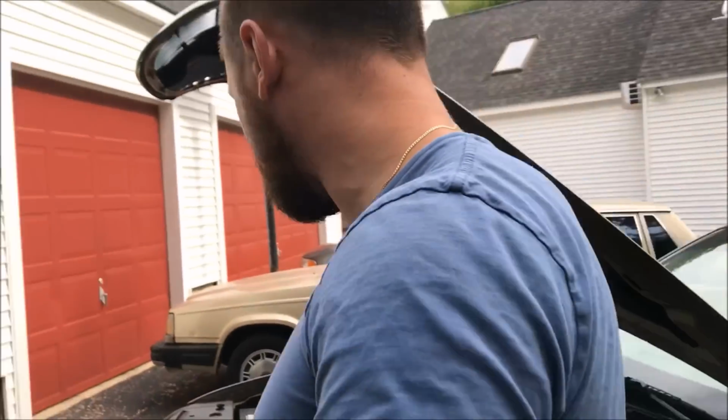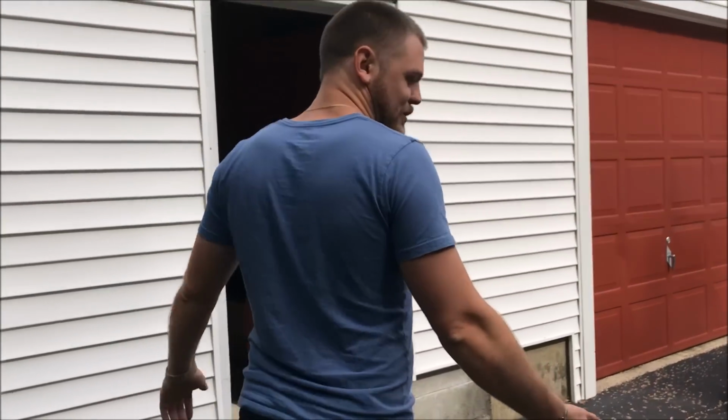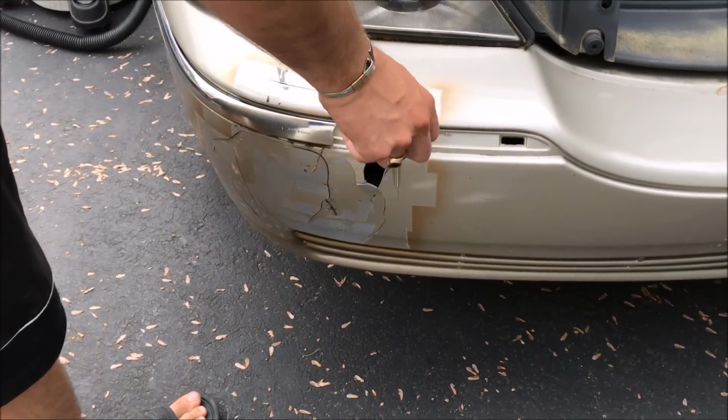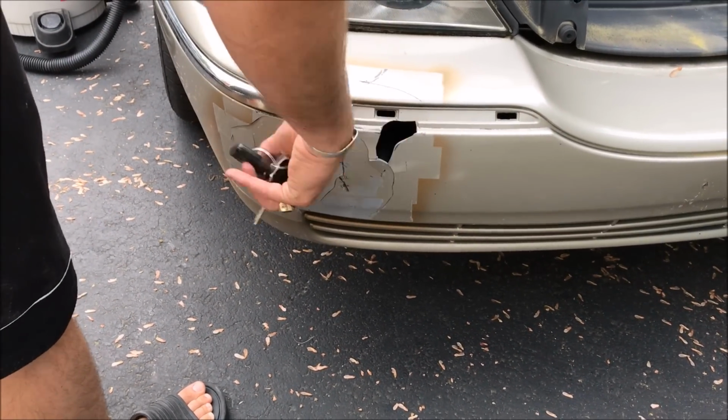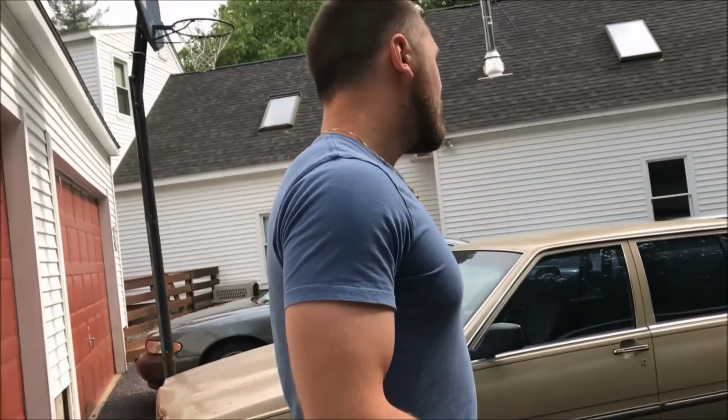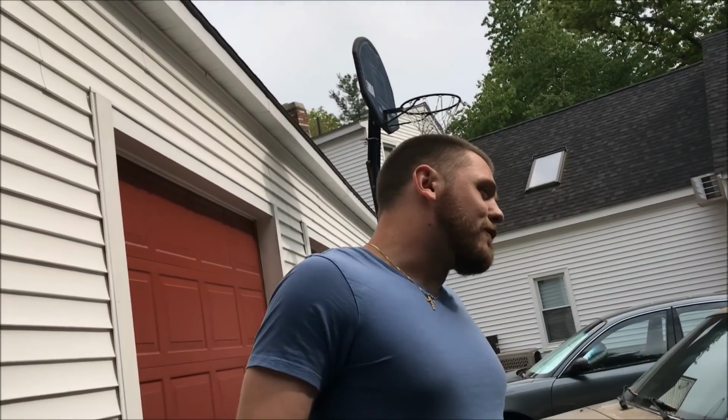Still a few cosmetic things I have to take care of, like this bumper in the front. The previous owner did this beautiful Hicktown repair job with tape and spray paint, but the bumper needs to be replaced. So anyway, you only need a few things. I registered it for daily use.